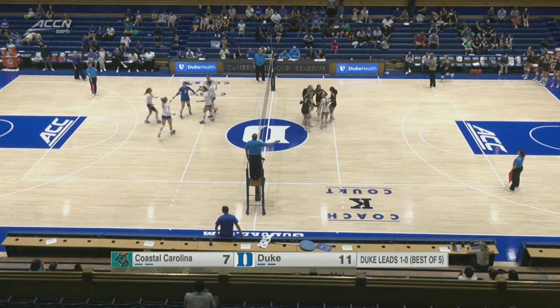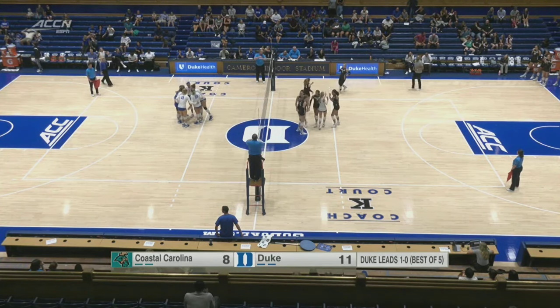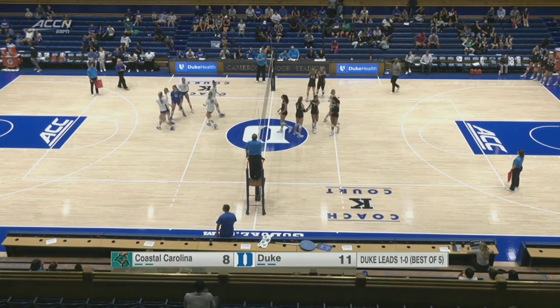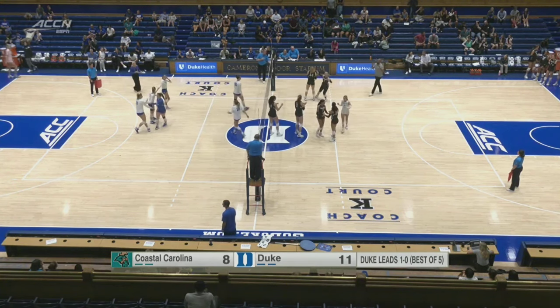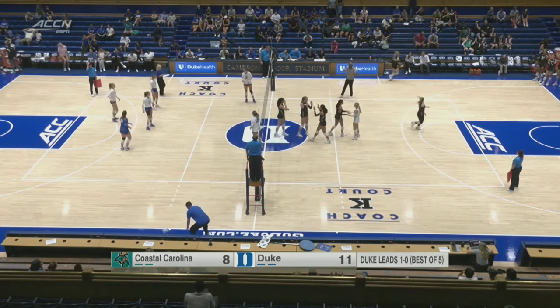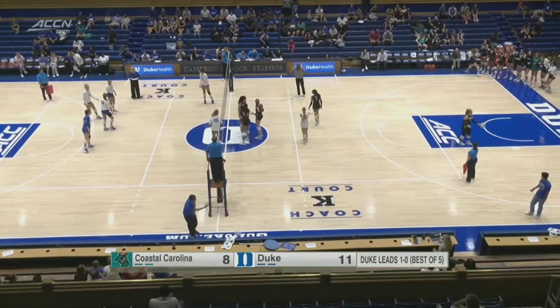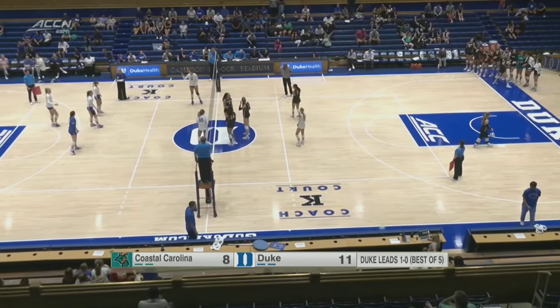Lewis to serve. Lewis, the rookie libero from St. John's, Florida, recorded the most digs in Bartram Trail High School history and has an ace here, her seventh ace of the season. Coastal to within two, it's 12-10.